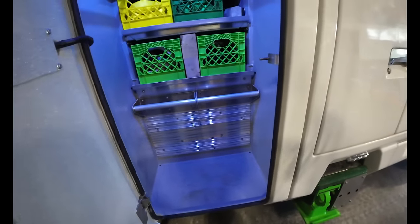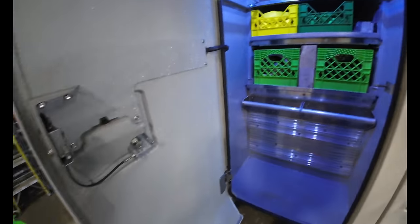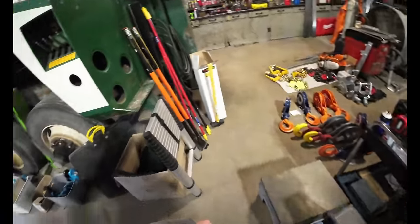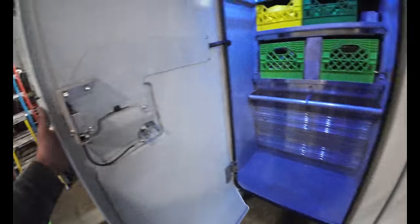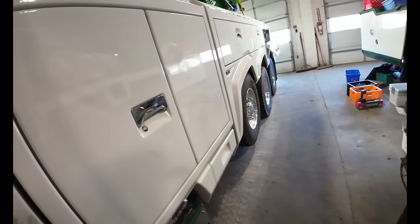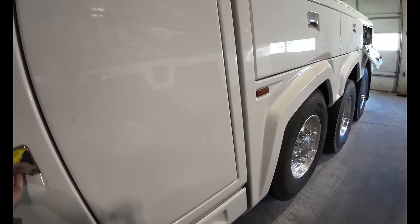But yeah, a lot of this stuff, because we thought we were getting the truck last year, probably 90% of the rigging here we purchased back in November of 2022. So it's been all sitting on a shelf.